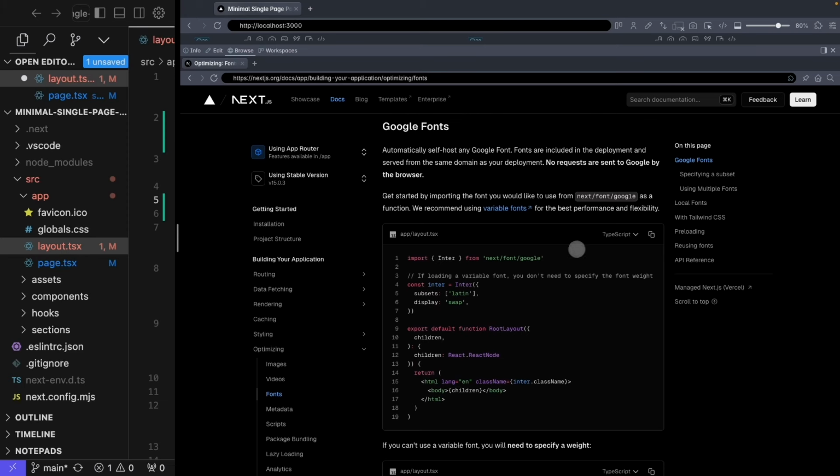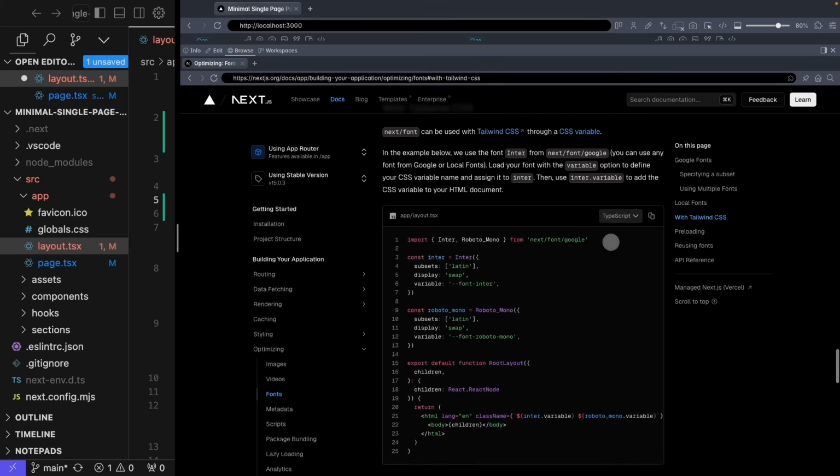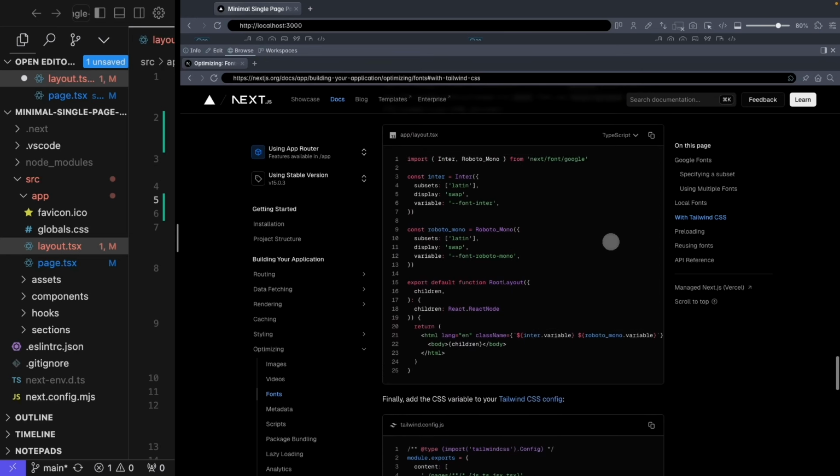Now, we are using a Google font here, so of course we can import it the way we just did, by importing it from next/font/google and then using it and specifying all of the options that we want for that font. And then, of course, as you can see, we can just go ahead and drop it in as a class. However, we are also using Tailwind CSS for this project, so we have to go down to the With Tailwind CSS section and see what it asks us to do specifically for Tailwind CSS.